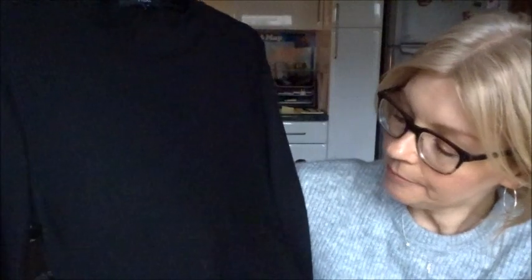And I'm going to put my hand up through. You can't exactly see through it. I don't know if the camera's picking up. It's quite fine, but not that you can see the actual hand colour through it. But it's long sleeved. I picked this one up in Next.